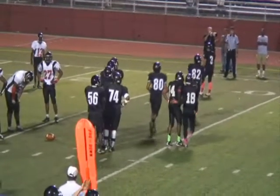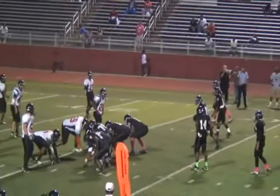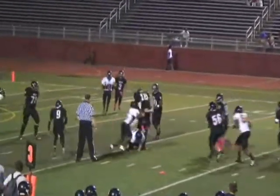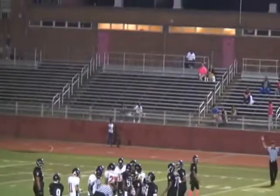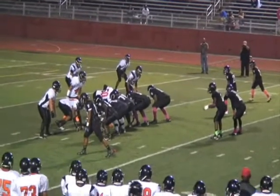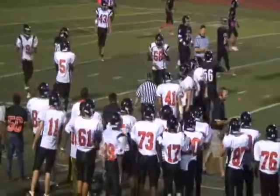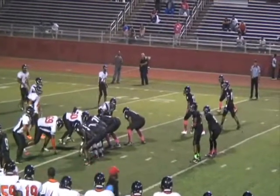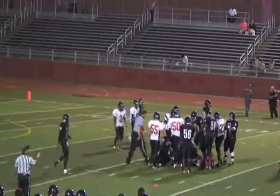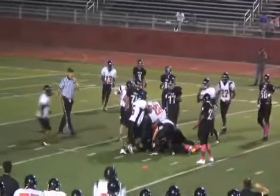We'll stay right here. First and 10. Looks like about the 21-yard line. Bad snap again. And he's dragged down. Second and about 15. Short gain, it'll be third down. All right, we got third and about 11 or 12. Bad snap again. And they stop him.